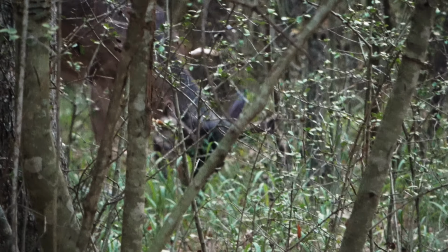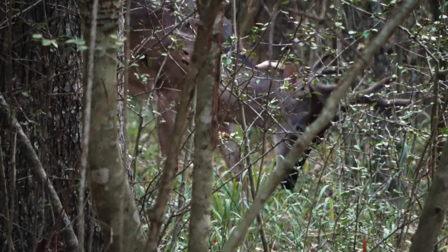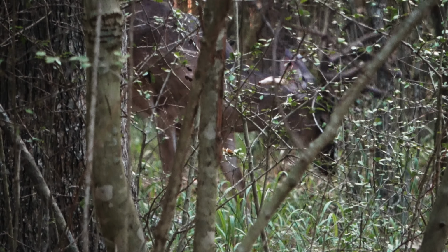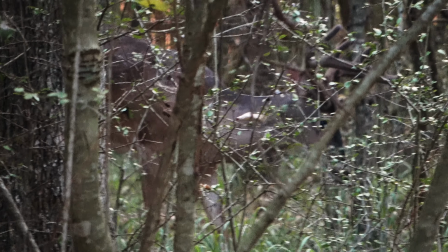Look at that buck making a rub. Look at it, he's making a rub. Velvet's still on and he's making a rub, 60 yards from the National Forest.